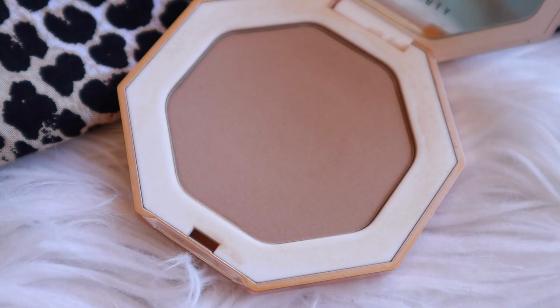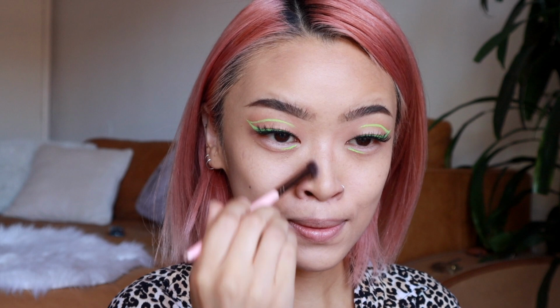I'm going to first contour, and I'm using a shade that's more of a contour shade and not so much a bronzing shade because I just want this to be a more matte look. This is from Fenty Beauty in the shade India Sun. I tried to find another contour product I could use, but I didn't have any that fit what I was looking for, so I'm just gonna use this again. Old Reliable. Just contour the nose really quickly.